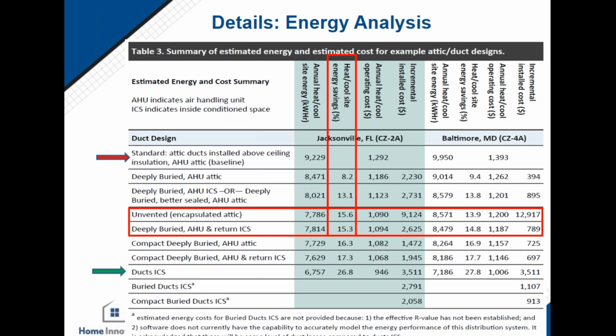It's simple enough, but it's a lot of linear feet, square feet of additional wall. There's additional air sealing that has to be done. So that's probably, except for building an encapsulated attic, your second most expensive option. But that varies on the house design and climate.